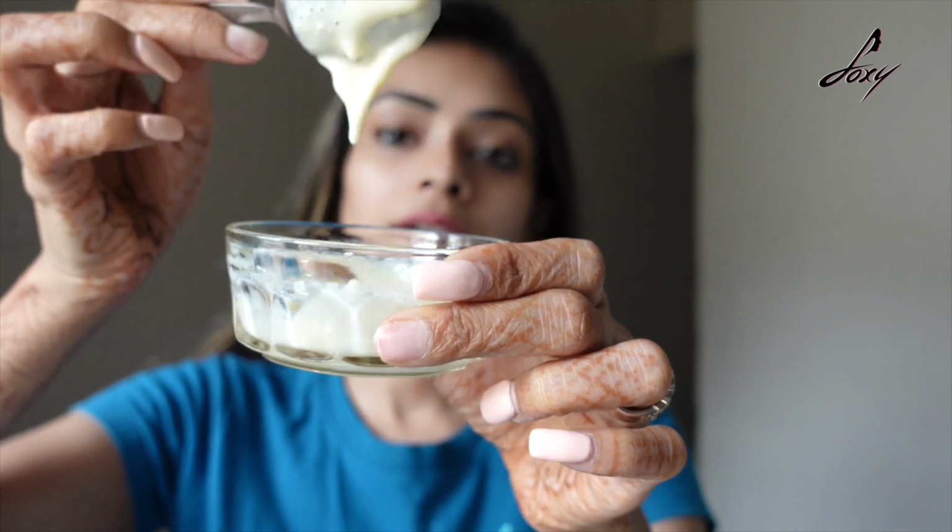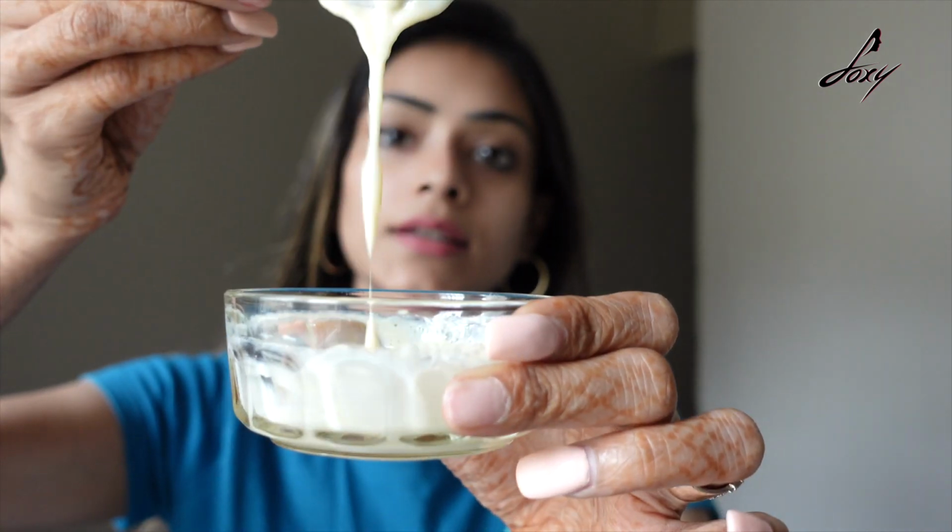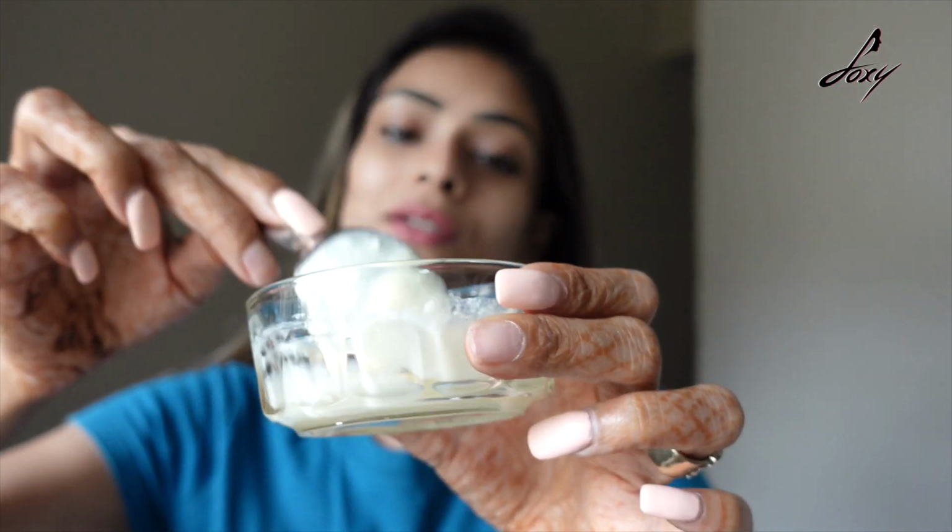So you'll get a thick paste like this. You could use milk also, but then it will be very flowy, so I'm not using that. You can use saffron also in this if you want to. I used to use it sometimes, but then I thought I wanted to make it really simple for you guys, so I just added honey and milk powder. But saffron is also really good for your skin, so y'all can do that as well.